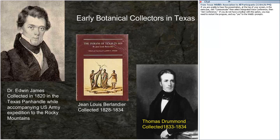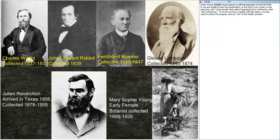Thomas Drummond came to Texas for about a year. You see some additional early botanists, and you start recognizing the last names. And they came on into the 40s. Mary Sophie Young was one of the early female botanists, I believe the second female botanist that's known in Texas. She was one of the first botanists to go to work for the University of Texas, and she collected plants in the Texas Panhandle and the Trans-Pecos back in 1900. She had a little donkey, not a mule, like you may be out collecting plants in a mule, but yours has 4 wheels and a steering wheel. So see how much better we have it than the early botanists.